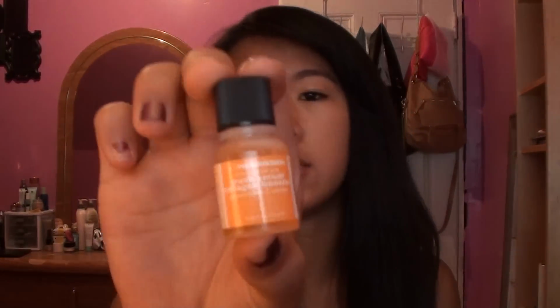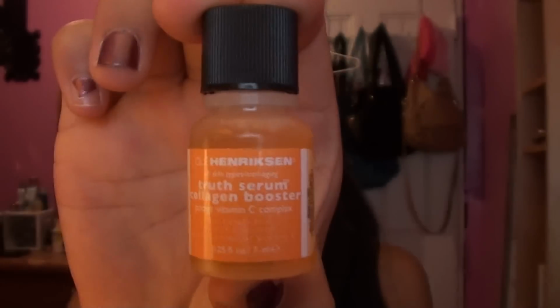So yeah, again, excited. Next, I reached 100 points, so I got this for my mom. This is the Ole Henriksen Truth Serum Collagen Booster for anti-aging, and it just looks like this. It's supposed to lift and firm your skin, so I got this for my mom. And then I got a little sample size of Prada Eau de Parfum, Parfum Leo Ombre.